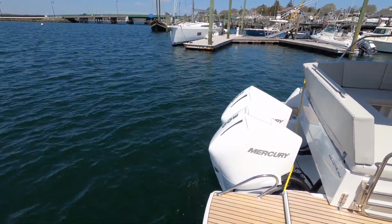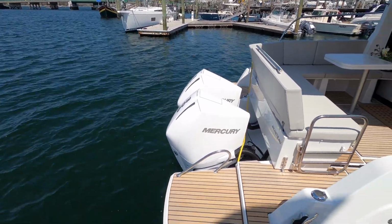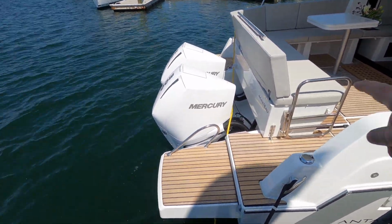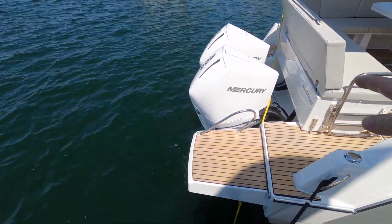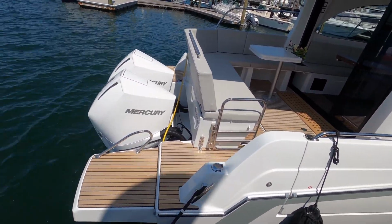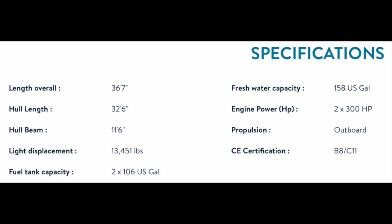She is powered by a pair of 300 horsepower Mercury Verados, which, as you can see, the way this is laid out is the aft bench here will slide forward. Then the Mercuries will tilt completely up out of the water, because in this position with the bench as it is, they will just tilt slightly forward. But in order to tip them up when you're done with them at the end of the day, you slide that bench forward, they will tilt completely out of the water, which is one of the real advantages of an outboard powered boat.